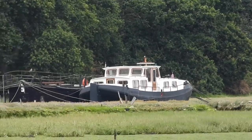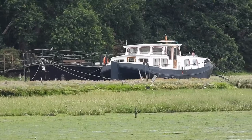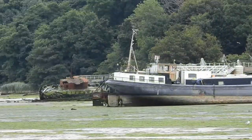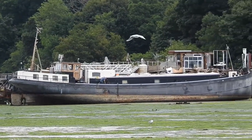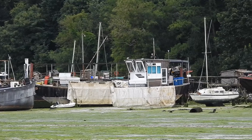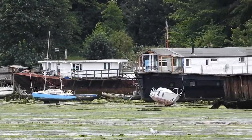I'm intrigued by that barge over there, so I'm going to walk over there eventually and have a closer look. It's fascinating how many boats are moored here. I don't think they go out anymore, but they are lived on. It's like a floating village in its own right.